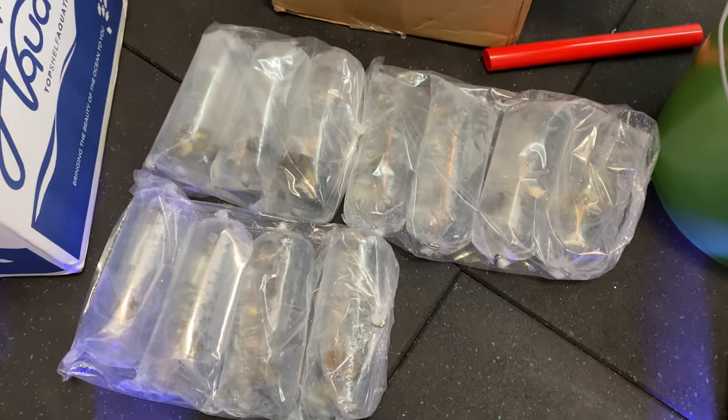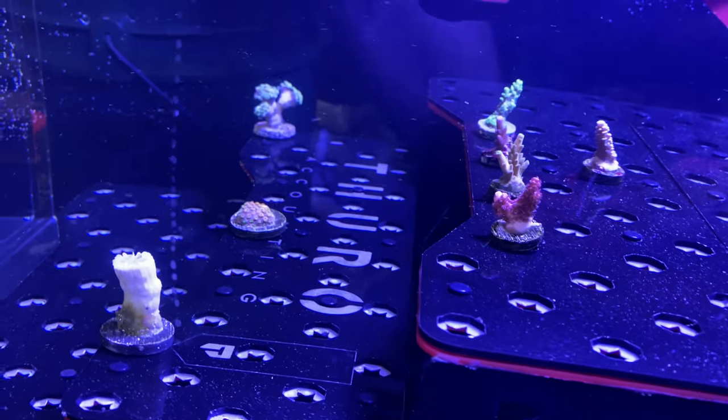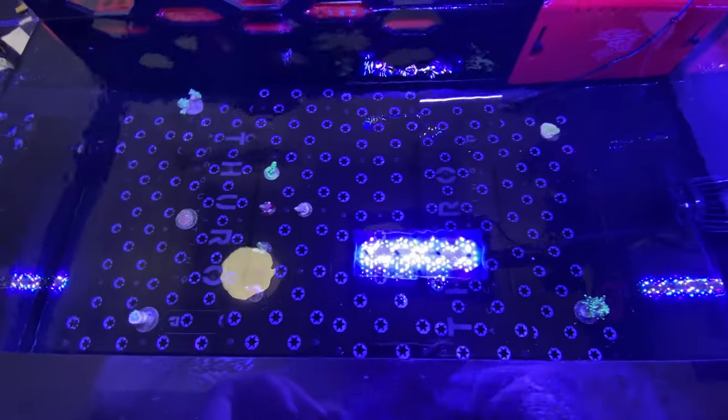So we got 11 pieces of coral total. It's a nice mix of, you know, acros, torches, there's a zoa in here, really nice mix of everything. All right, everything is in the tank. Look, top down. And let me walk you through what we got.